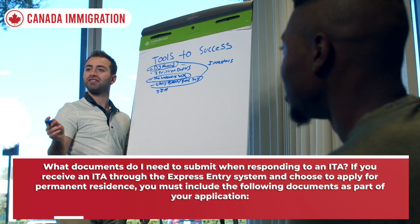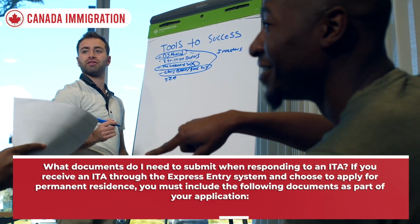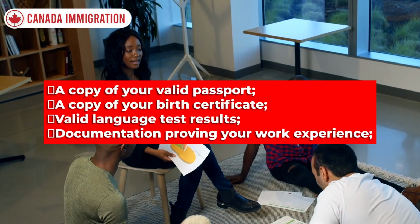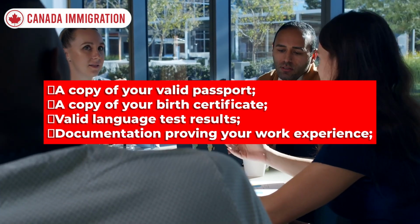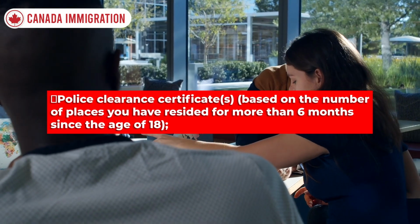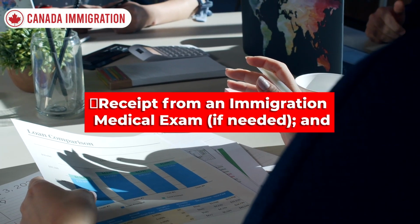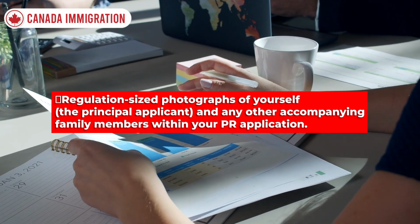What documents do I need to submit when responding to an ITA? If you receive an ITA through the Express Entry system and choose to apply for permanent residence, you must include the following documents as part of your application: a copy of your valid passport, a copy of your birth certificate, valid language test results, documentation proving your work experience, police clearance certificates, based on the number of places you have resided for more than 6 months since the age of 18, receipt from an immigration medical exam, if needed, and regulation-sized photographs of yourself, the principal applicant, and any other accompanying family members within your PR application.